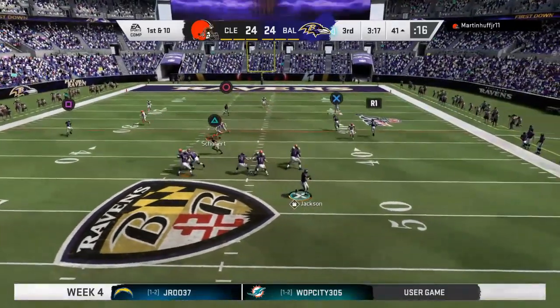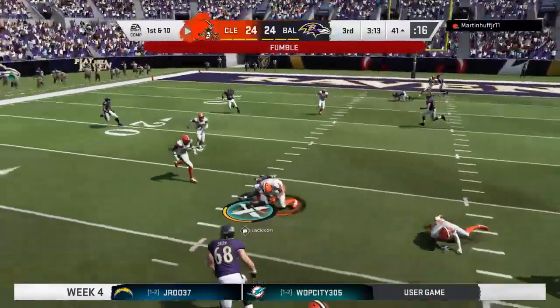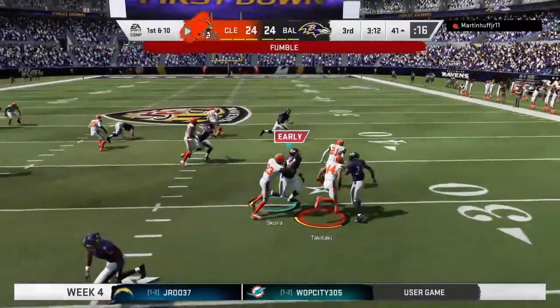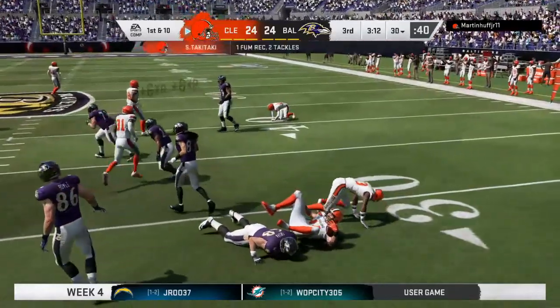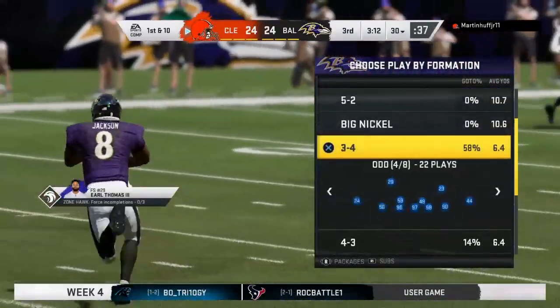They'll throw on first down with Jackson. Flushed out right. He's going to take a hit, and he lost the football. And this is picked up by the Browns. And his guys will take over at the 30-yard line.